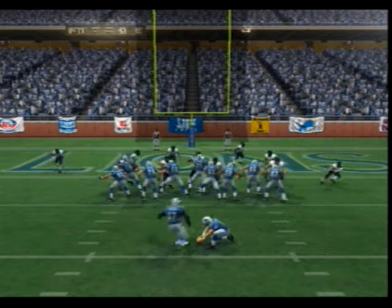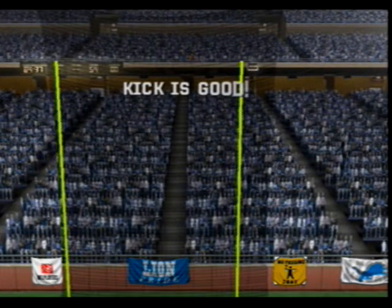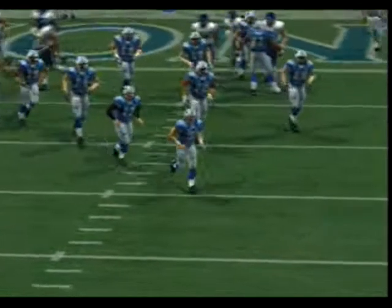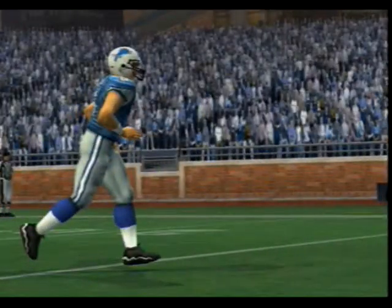Graham comes in to attempt the point after. The extra point attempt is good. The Lions have it all working now as they continue to expand their lead.